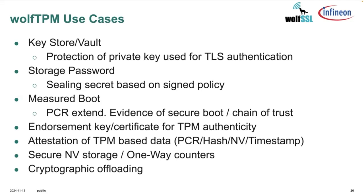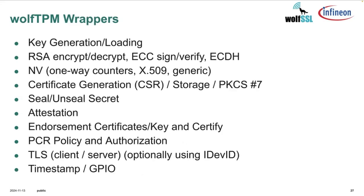You can do measured boot, the endorsement keys and certificates, and attestation, which is if you have TPM-based data, you can prove that you have signed it with that TPM key. So attestation keys can only sign data that's based on the TPM, in the TPM. Secure non-volatile storage, one-way counters, cryptographic offloading, these are all great things.